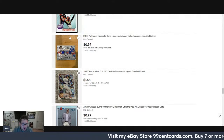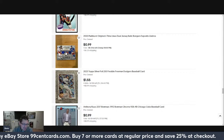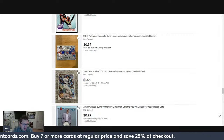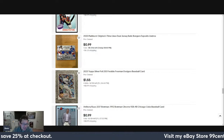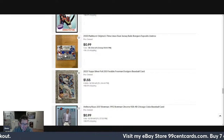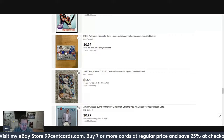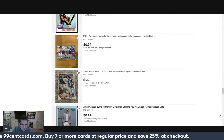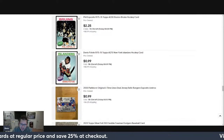This card, the 2003 Parkhurst Original 6 dual jersey relic, Phil Esposito and Eric Lindros, was in the same box as the Mike Trout Bowman Chrome Auto. Whatever this set is from, 2003 Parkhurst, half the box or 75% of the box was this hockey set. And then there was a small pile of 2009 Bowman Chrome, and the Trout was in this same box. So it's got a little sentimentality, but it's going to the highest bidder tonight.